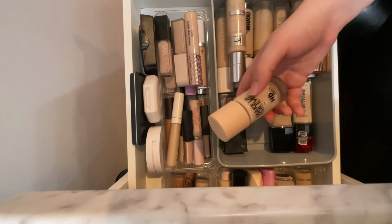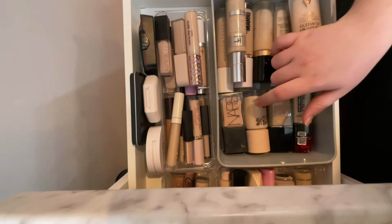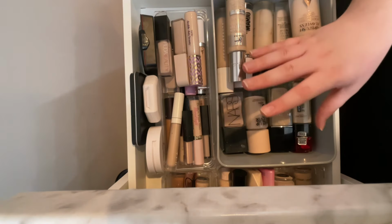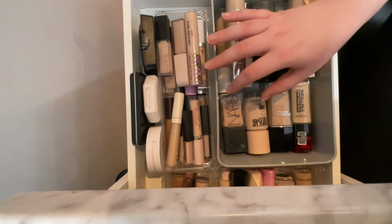Obviously, keeping my Makeup Forever one. I really like this one. I want to try the Glow one that they just came out with. But this one's really nice because it is more of a matte finish, but it can be medium. It can be full coverage. You can really sheer it out if you want to. It's just a really pretty everyday foundation or even event foundation. I love to mix these two together.